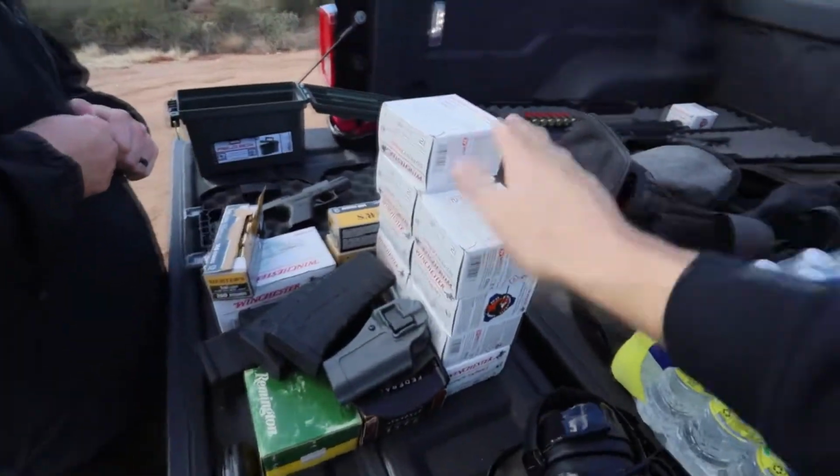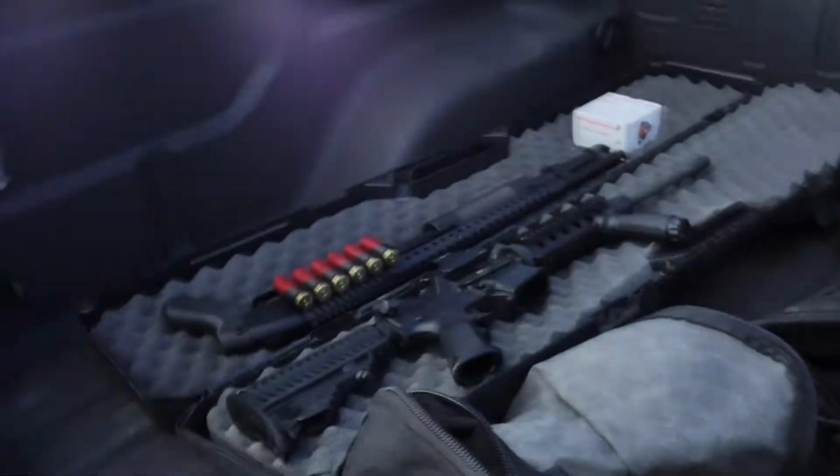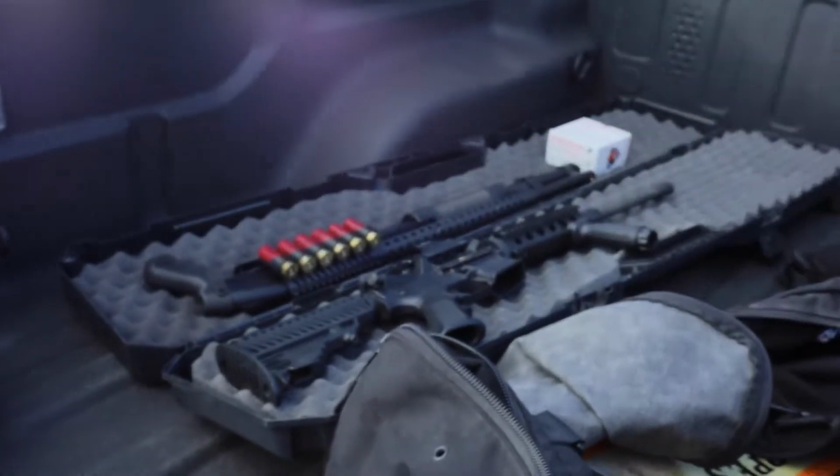How's it going, guys? We came prepared. Look at all this ammo we've got and look at all these guns. The newest addition is the shotgun right there, 12 gauge. Can't wait to get that bad boy out here and start shooting. We're gonna teach all the girls how to shoot the shotty. We're gonna see how they do.